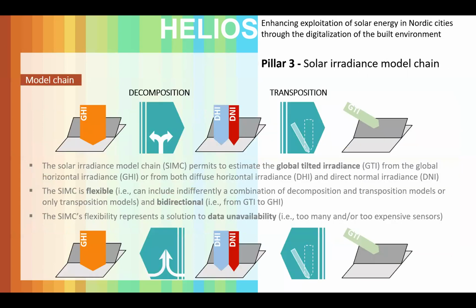Pillar 3, solar irradiance model chain. For those who are not aware, a model chain is literally a chain of models, a combination of models to perform multiple tasks. When it comes to the solar irradiance model chain, there are 2 main stages, decomposition and transposition. The first stage splits global horizontal irradiance into diffuse and direct contribution, and then we transpose this to the tilted plane with transposition models.